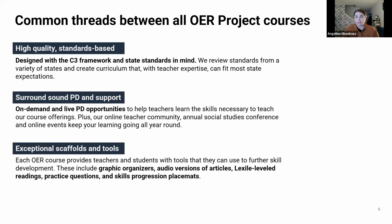So the common threads are that we offer that PD, we have the scaffolds, we have standards-based classes, we weave in the C3 framework, and everything's inquiry-based. All those good things that we know set us apart. We're not a lesson repository. You don't just get one-off lessons. We have this comprehensive curriculum if you so choose to use it. Of course, you can go in and pull a specific lesson or a video or an activity and use it that way. But if you want, you can have a 187-day curriculum. The world is kind of your oyster. So it's the best of both worlds, as a teacher myself.